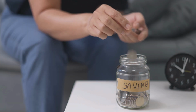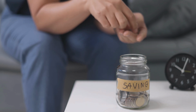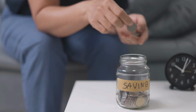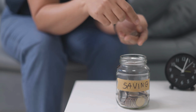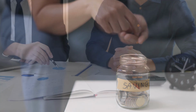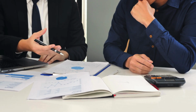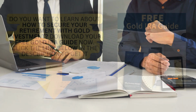Investing in a Gold IRA helps federal employees protect their retirement savings from market fluctuations. By choosing a reliable custodian, setting up a compliant account, and funding it correctly, you can strengthen your financial future with a stable, inflation-resistant asset. Get started today by consulting a trusted financial advisor to align your Gold IRA investment with your retirement goals.